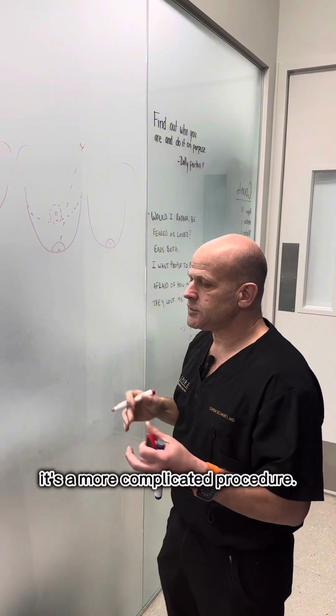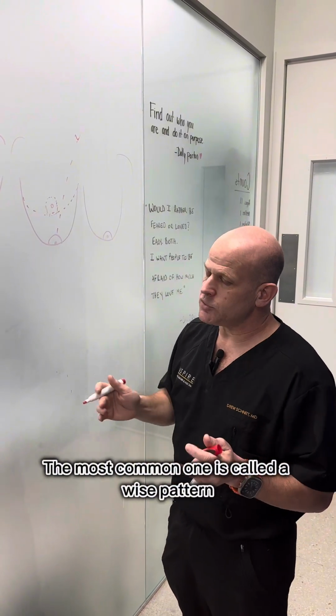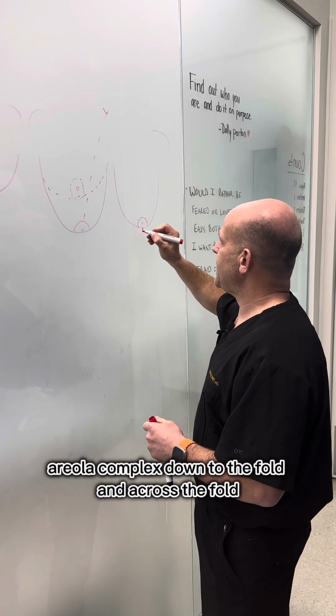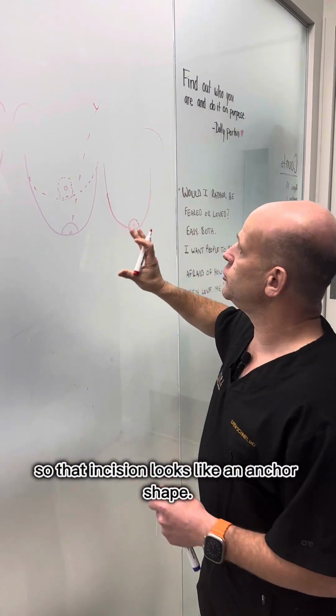And with a breast lift, it's a more complicated procedure. There are several ways to do a breast lift. The most common one is called a Wise pattern, and that incision goes around the nipple areolar complex, down to the fold, and across the fold. So that incision looks like an anchor shape.